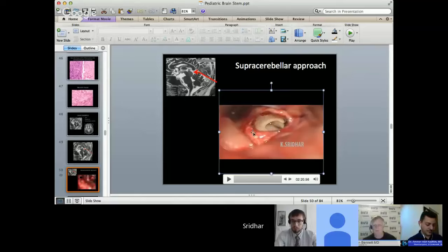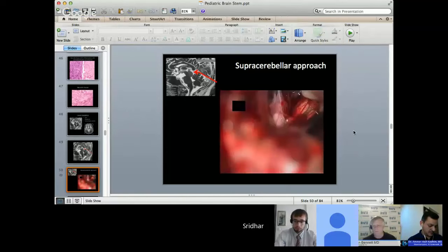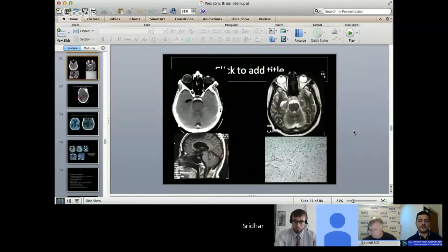And here we have achieved a radical excision. And the post-op scan shows that we have removed the tumor completely. The pathology was a pilocytic astrocytoma, which is a benign lesion, and therefore, in a sense, we have cured the patient of her brainstem lesion.